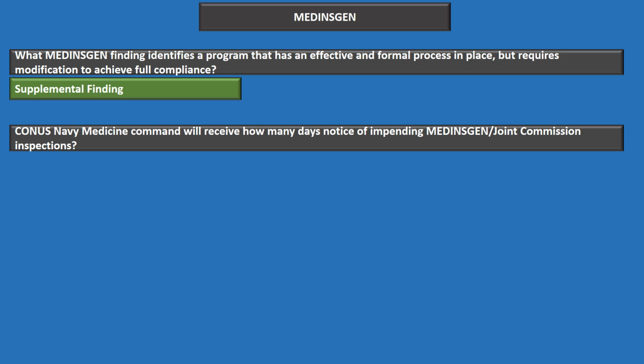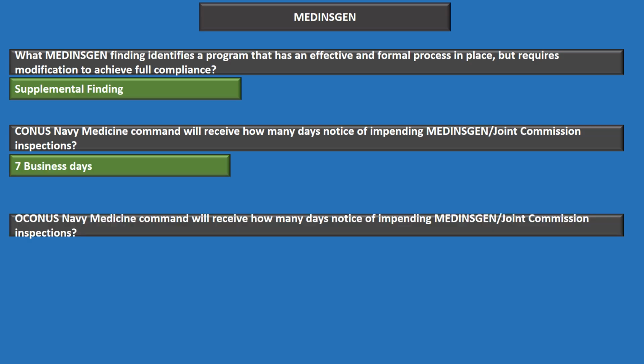CONUS Navy Medicine Commands will receive how many days notice of an impending Med Inspector General or Joint Commission inspection? How many days does CONUS get in advance? They get 7 business days. OCONUS, how many days in advance does OCONUS get? They get 30 business days.